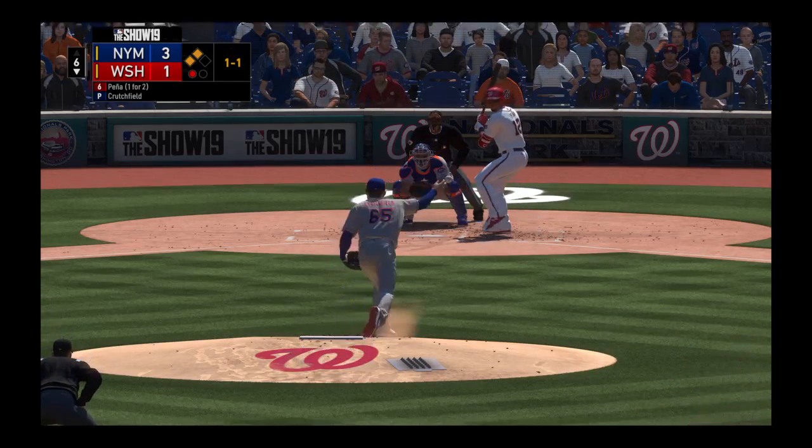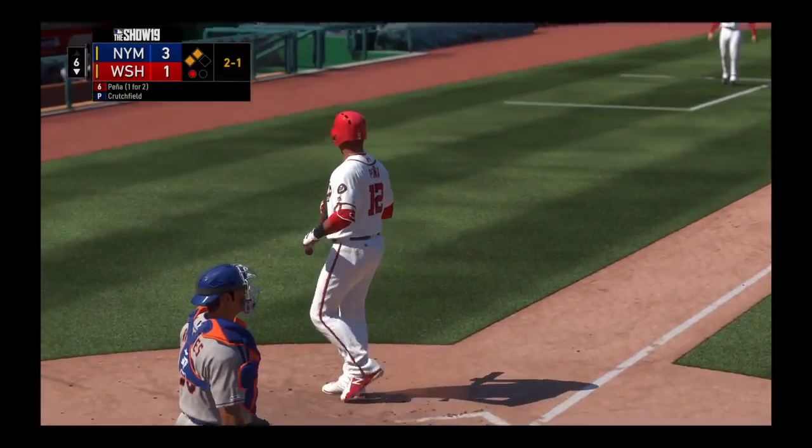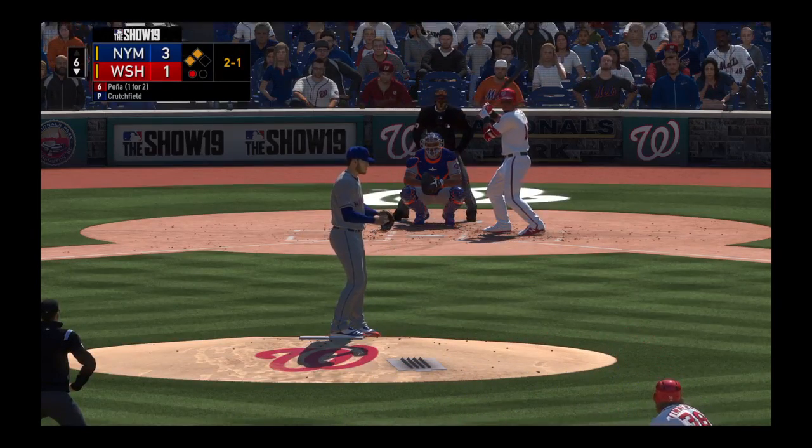Into the box, Alfonso Pena. 2 balls and a strike. Boy, the Nationals could use a big hit right here. They really haven't been able to do much all game long. This would be a great time to get something going.